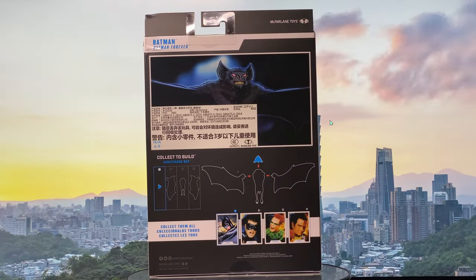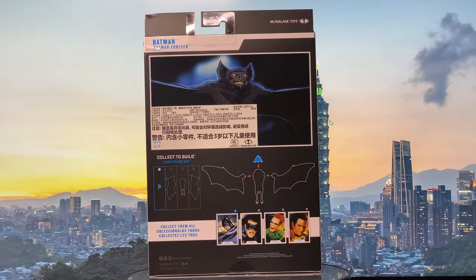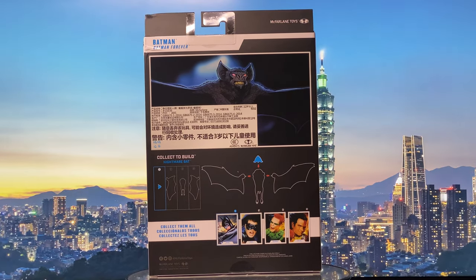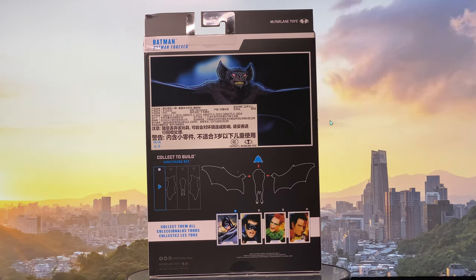Finally, the back of the box shows a photo of the collectible figure, Nightmare Bat, the part of the collectible build included in this figure, and a photo of all the characters in the wave. Now, let us crack this thing open and see if McFarlane did justice to this character in action figure form.